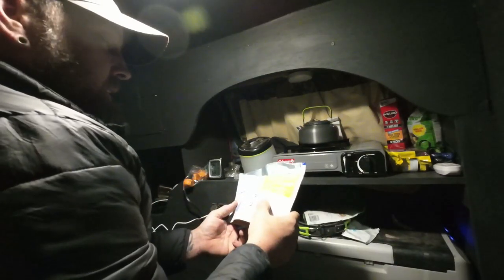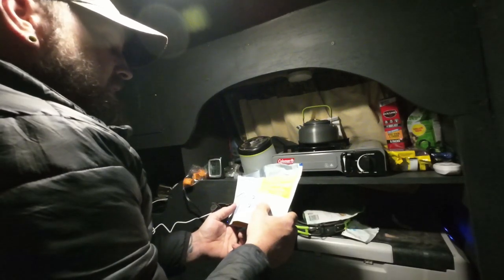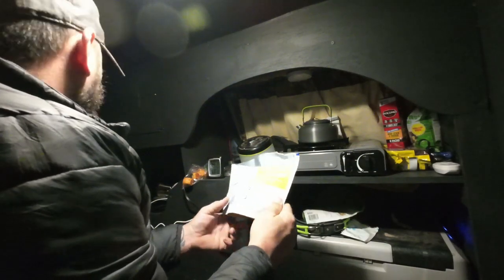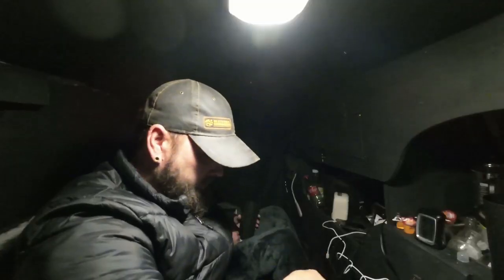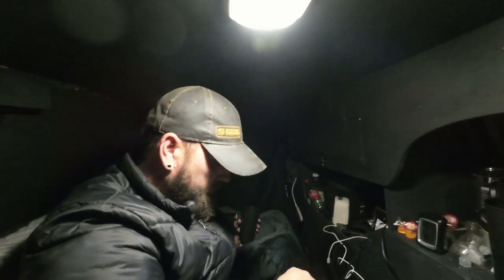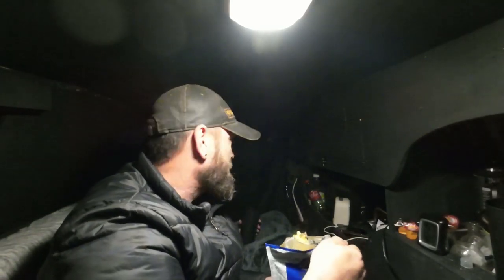It says, open the package, remove the oxygen absorber, and carefully add 1 1/4 cups of boiling water. Stir carefully and close it. I need a spoon. Stirred it. I did add some salt and pepper. See how it goes. It's a little runny because I can't measure it.